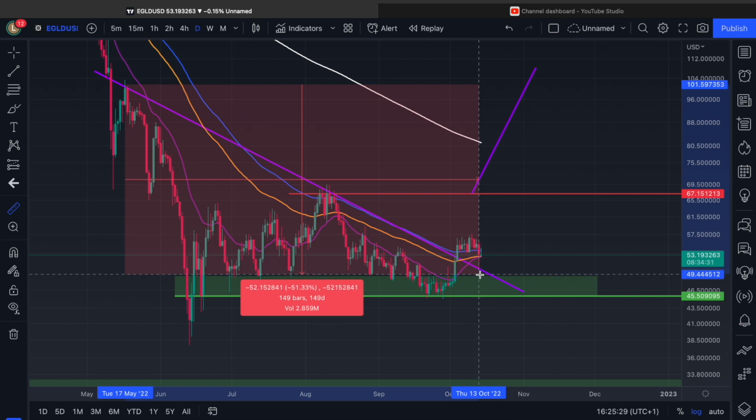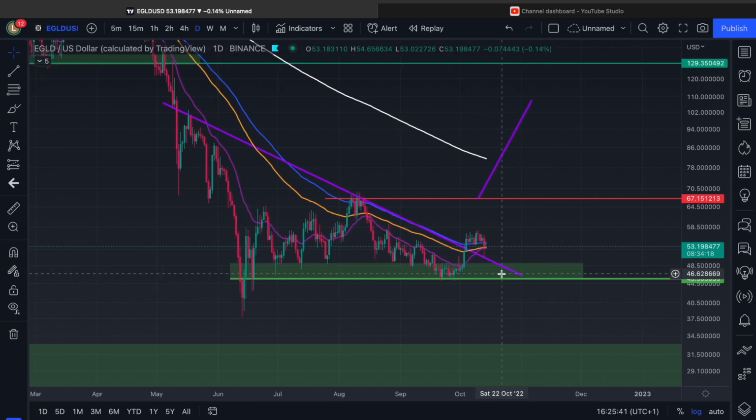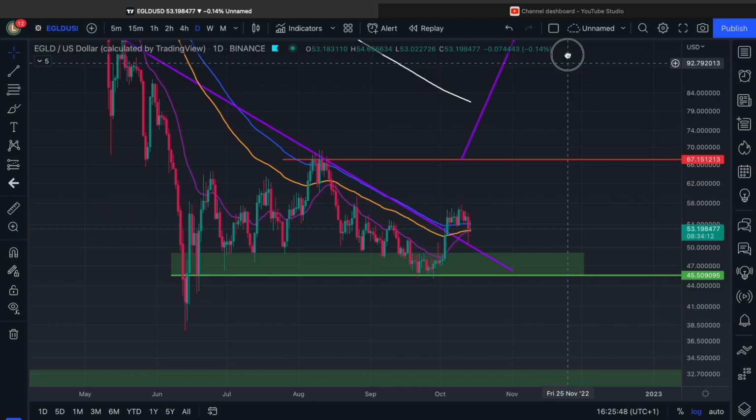So you haven't seen this tested as support since over here. So much longer than 150 days ago. So it's good to see that that's a very strong confirmation that we're going to go up with the EMAs as well. So yeah, attack this, close above it, and we're going up.